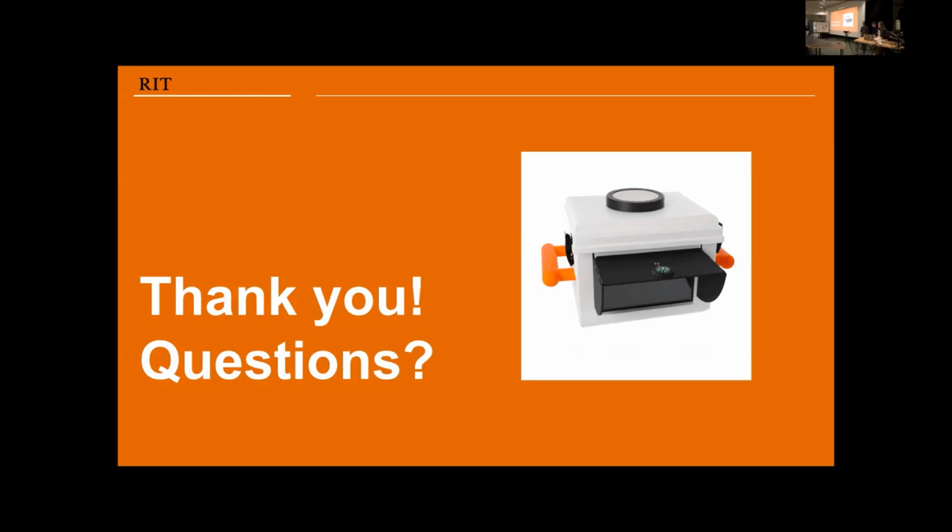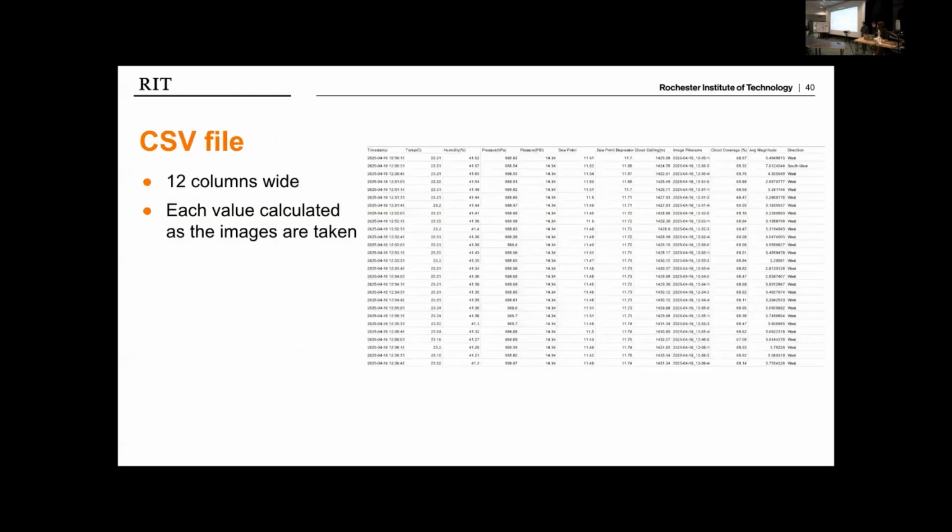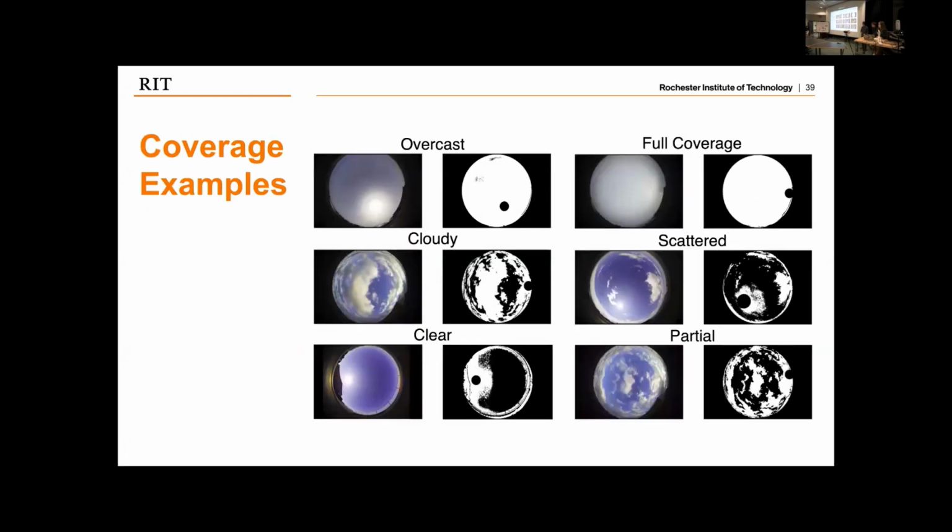So the results you showed were from an archive data set. Have you actually taken any data with this? Yes. Does it work? Yep. This is from the system itself. Oh, okay.